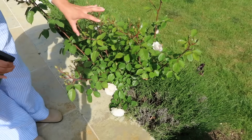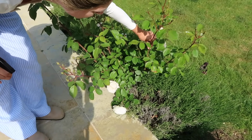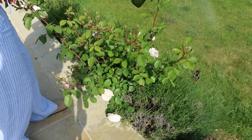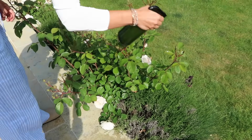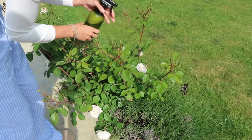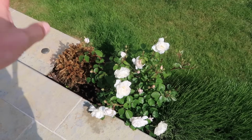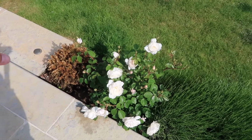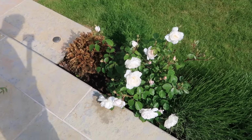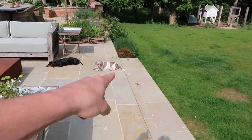When these get a bit bigger, I'll chop these right down because this is what you want. That's actually what a rose would look like in the store with that thick stem. It's getting nice and chunky, isn't it? This one's doing really well. These are our Desdemonas. The ones here have been replaced, still not working. So they're not happy in this location. This is what gardening's about, finding what works where. So that's going to be replaced. The one over there is going to be replaced.